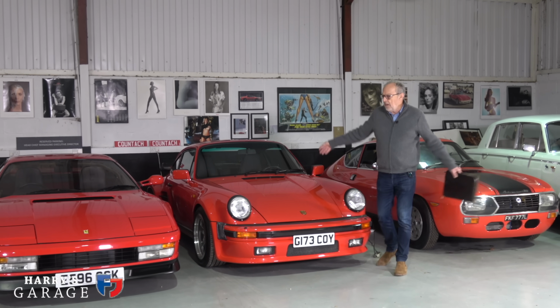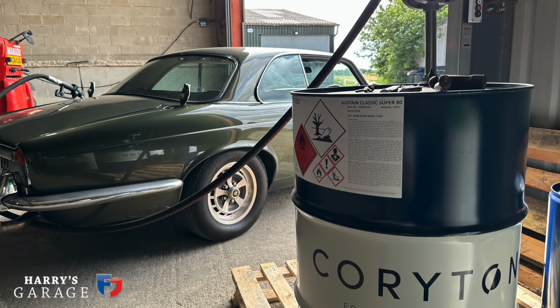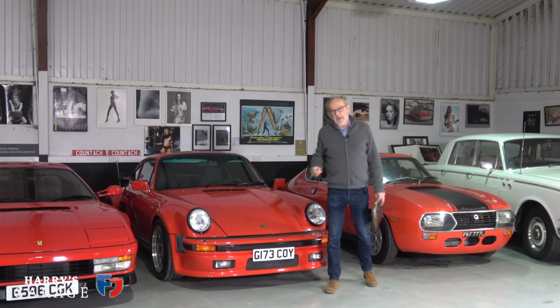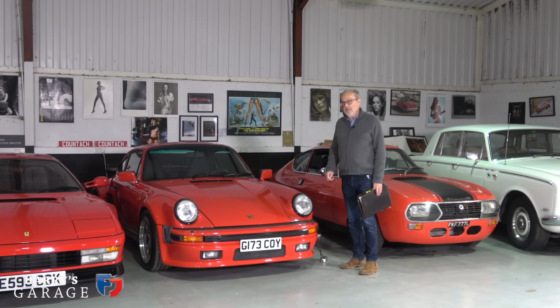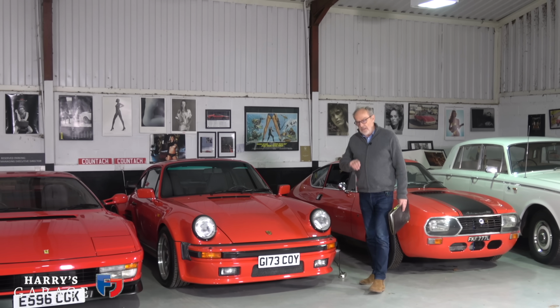Now, as you probably know, at the garage I've been running sustainable fuel from Corrigan. Sustain 80 fuel is what I use in all these cars. In total, I've just had a count up. I've used 14 barrels this year, so about 2,800 litres of Sustain 80 fuel, and I've got on extremely well with it.